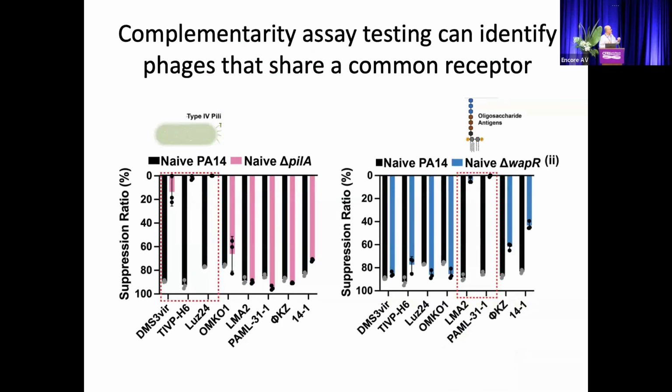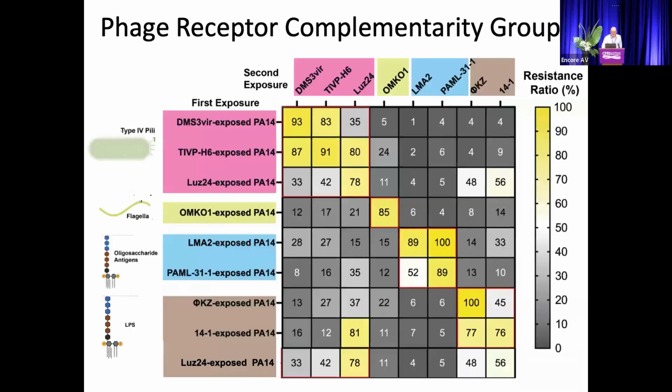And so what you're looking at here, without going into all of what the different mutations are, is a group of phages that have combined or shared patterns of resistance either to LPS or to the type 4 pilus. And if you then scale this up even further to look at a whole bunch of different phages, you get maps like this one here.